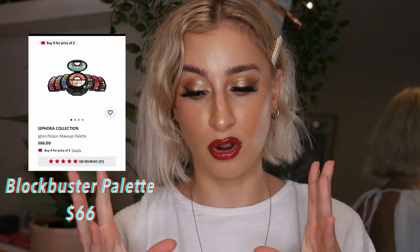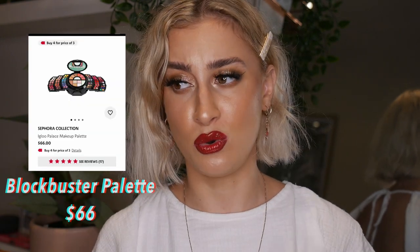And then for the niece or cousin category, this is for younger cousins or younger nieces, and I was thinking the Blockbuster palette from Sephora Collection. This one's awesome. It's the Igloo palette. You've got a whole bunch of eyeshadows, brow colors, eyeliners, lipsticks, blushes, bronzers, highlighters, everything anyone could ever need when they're first starting out.